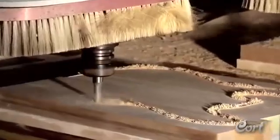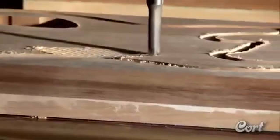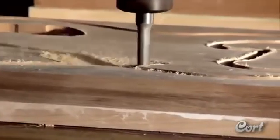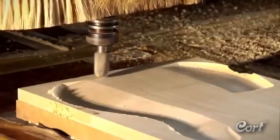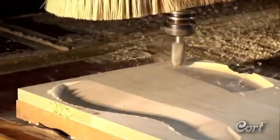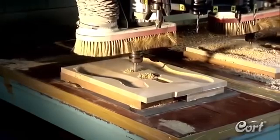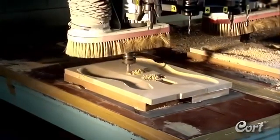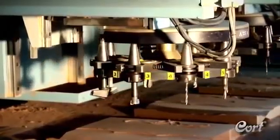Initially, the body shape is cut out starting with the back of the guitar. Then, other areas like the belly cut and the electronics cavity are cut. The body is then flipped, and the top area is cut to shape. This process uses up to 8 different cutting tools.